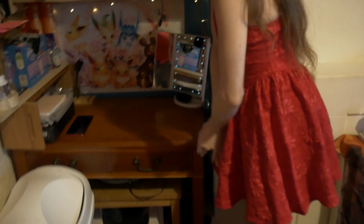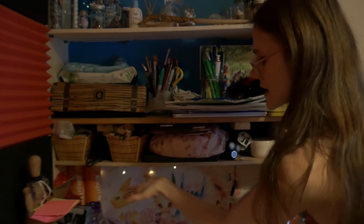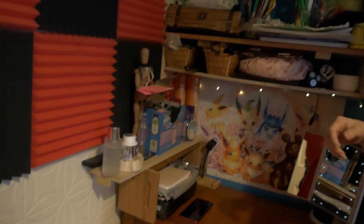And then if we come over here, we have our nifty little desk area, I guess. We've got a nice little mirror here. And this is great for artwork and other things, which I have kind of messily all along this shelf here. We have all of our makeup stuff and snacks, because snacks are very important.